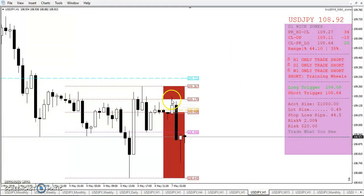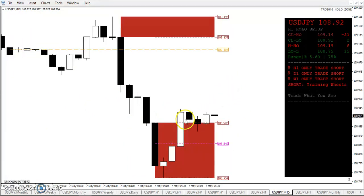Now we can talk about the wick zones. Price doesn't like staying in the wick zone, but you can see here we've got a pretty big wick zone. So price might be in here for a while before it escapes either one side or the other. Holo setup. Boom, boom, Harry hindsight, a few pips there. We had the open and it went up, and as you can see, it came back down.